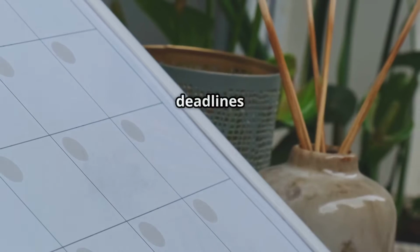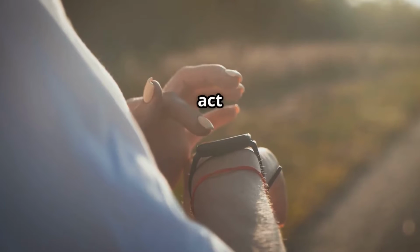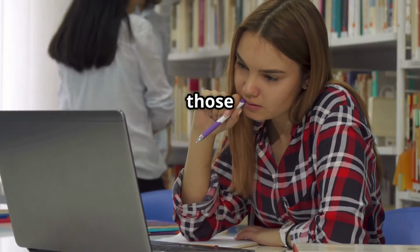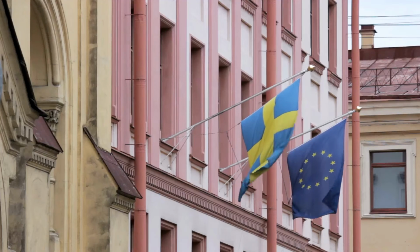Now here's a pro tip: deadlines for the autumn intake are usually around January 15th. That means you gotta act fast. Start browsing early, bookmark your favorites, and make sure you don't miss those deadlines. Trust me, you don't want to be scrambling at the last minute.